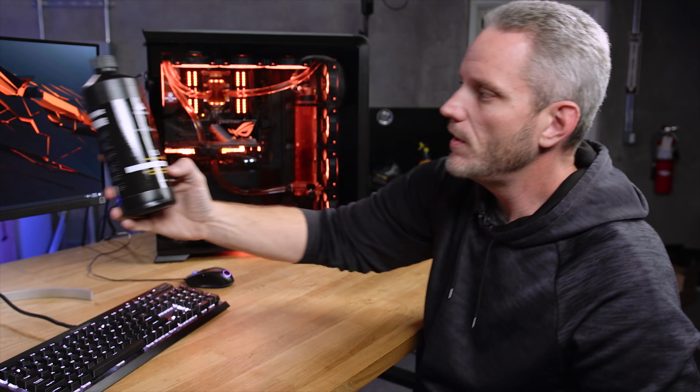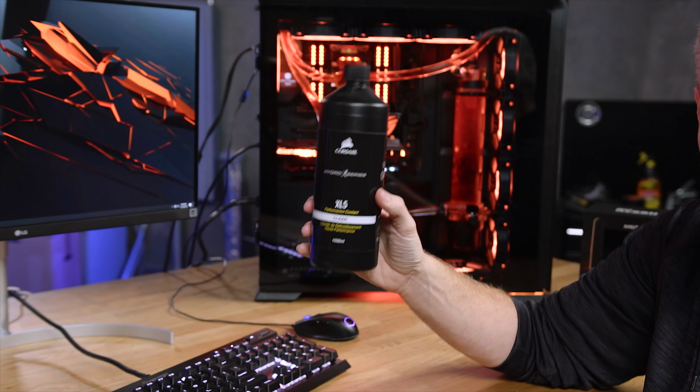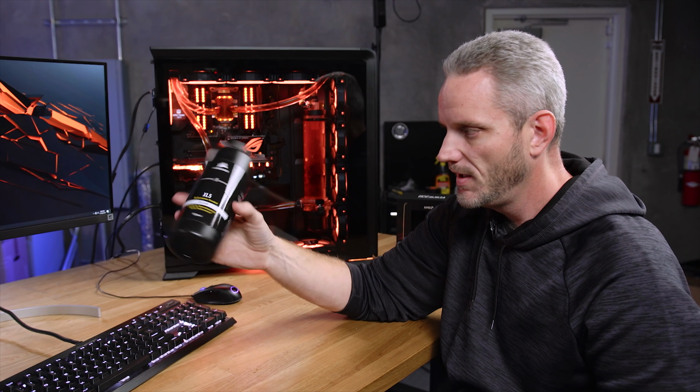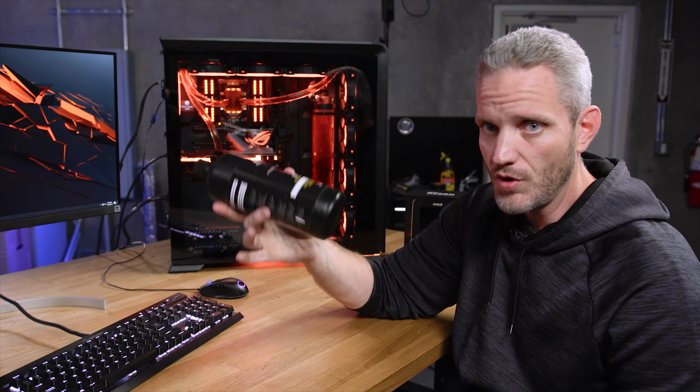Coolant too, I forgot to show that. We are using the Corsair XL5, which is a pre-mixed clear that we put orange dye in, and it used exactly 1 liter of it, and then a few drops of distilled water.